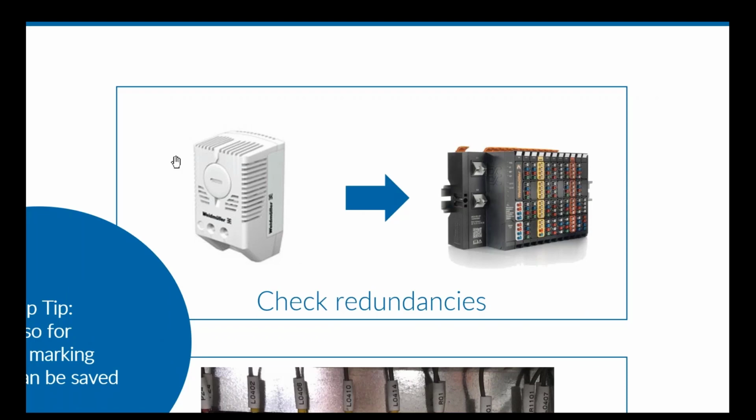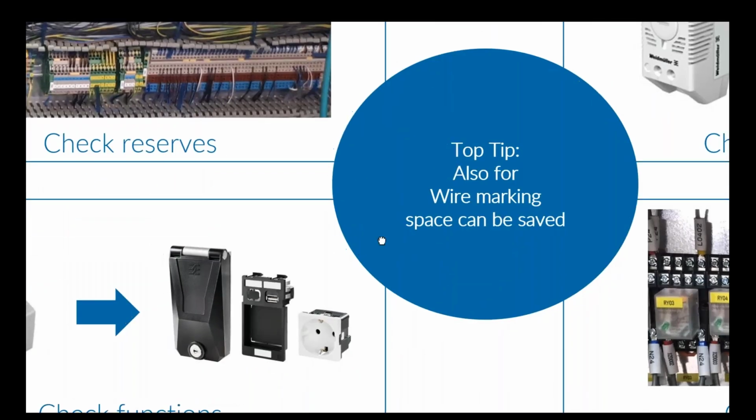A very simple example is that we check if there is a ventilation inside the control cabinet, or maybe even a heating, and whether the temperature sensor could be replaced by a functionality which is built up electronically. For example, in our u-remote system or in any other I/O system, because in many cases I/O systems have more inputs and outputs on board than the application really needs. Then we can suggest in this case that this device could be replaced by an electronic function which is already available and which could then be used.